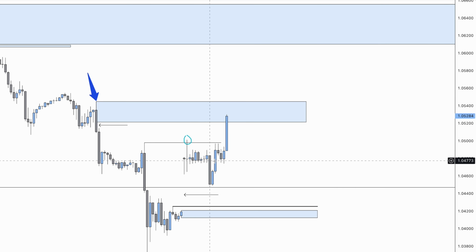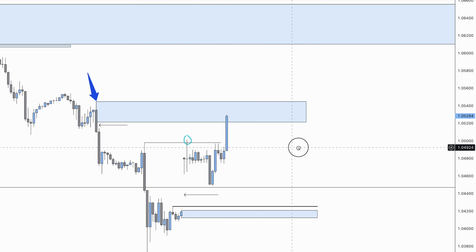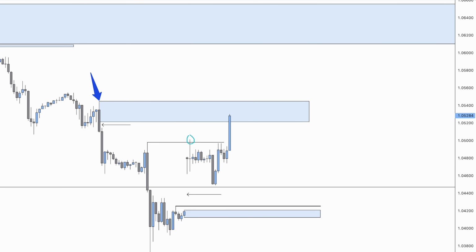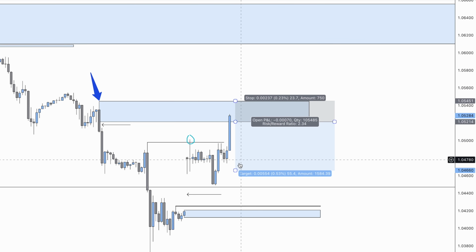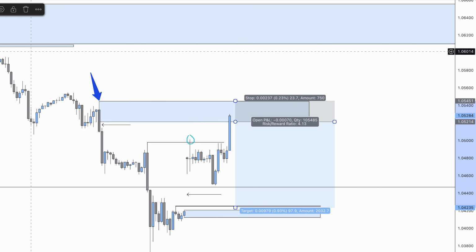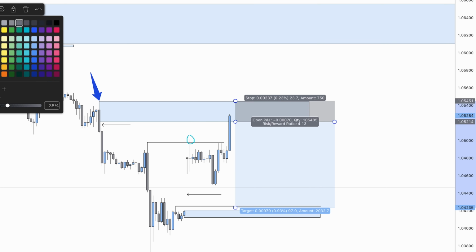As you can see, the market made a solid drive up towards this supply. Now at this point, I am not going to sell. My overall bias, as you know, is still bullish. So selling here would be a pretty dangerous move without first waiting for some form of confirmation.